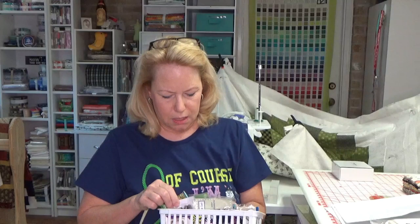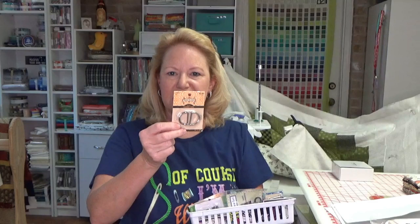I have this tray full of magnets and D-rings and all of the stuff you might need that I have picked up over the years. Don't you know I didn't have the piece of hardware that I needed? The slider for the crossbody bag? I didn't have it. You know, it's annoying.